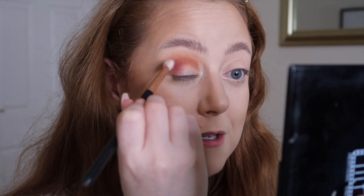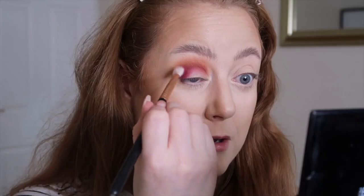These are beautifully pigmented. So just like that. And all I'm going to do is keep building on that colour.